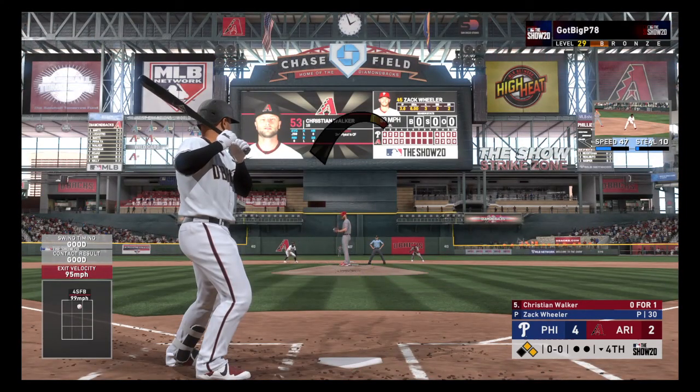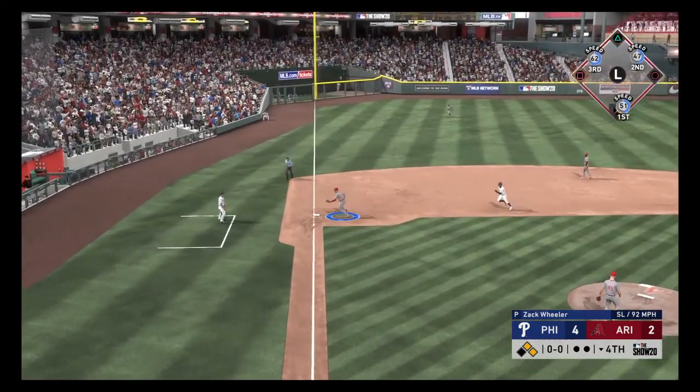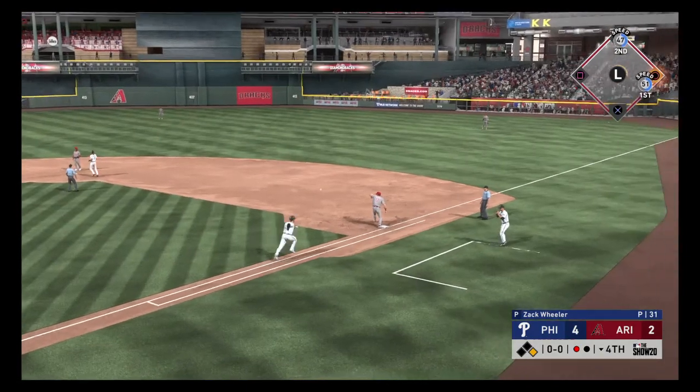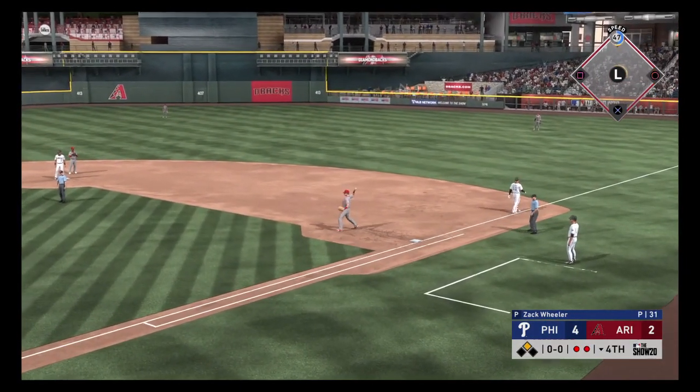Now batter, first baseman. Standing in now, Christian Walker. Slow roller down the third baseline. Step on the bag for 1. Return throw is in time. And what do you know? They do get the double play.